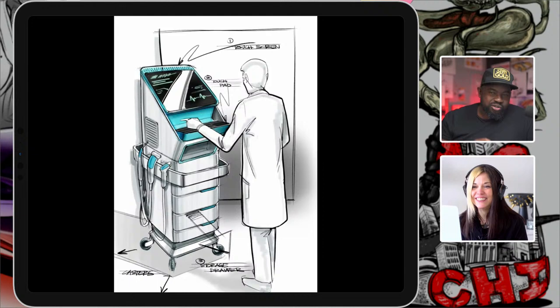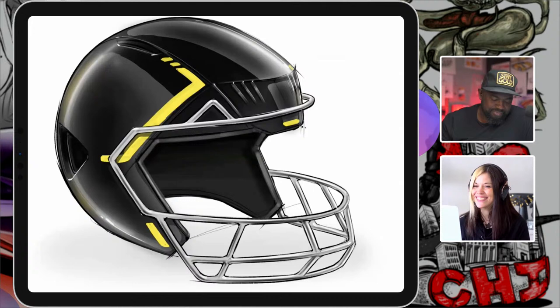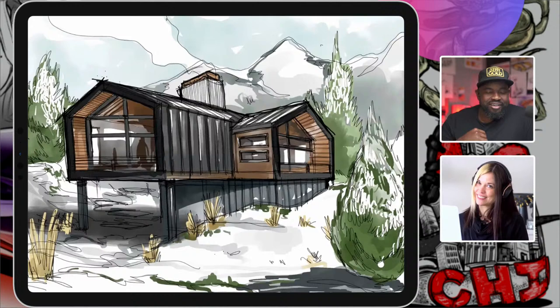Some product sketching. This is what I would consider to be more mainline industrial design style sketch, where you have a person interacting with a product, shows the context and perhaps usage, scale, things like that. A little football helmet. More still life. And I want to have a cabin one day, but I'm far from that goal. So I love dreaming and just kind of drawing and practicing in my spare time. So there's one of my concept sketches.